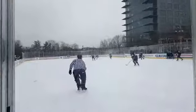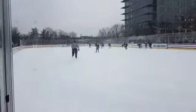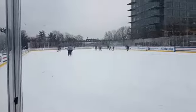Renegades get it out of there. All right, McFarland was able to knock it away. They're gonna call an offside. Drop the puck right there.